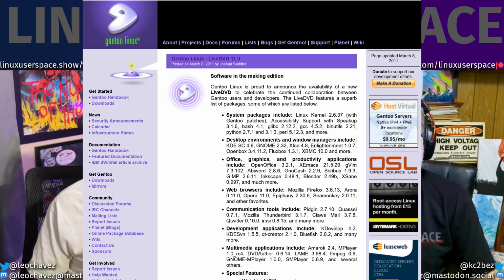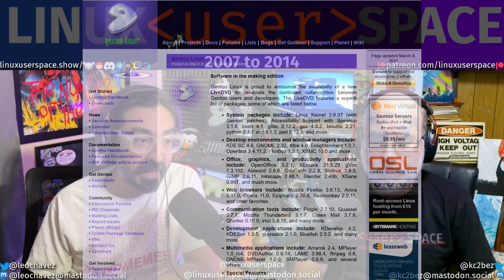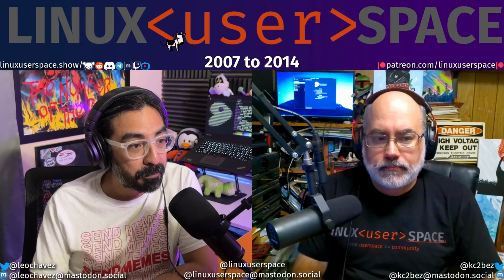While development seemed to stall in 2008, this year marked the end of the Gentoo reference platform as it no longer showed up in later Gentoo handbooks.